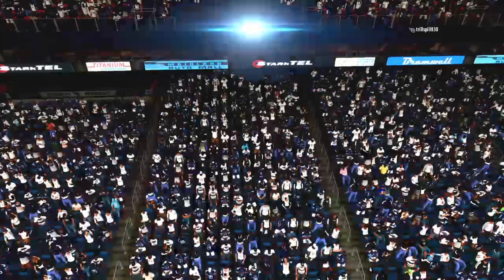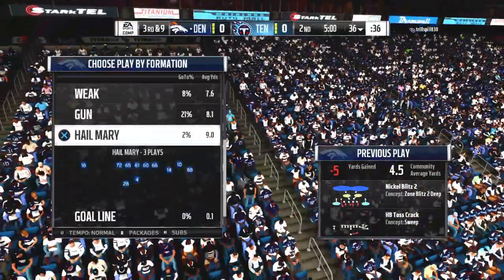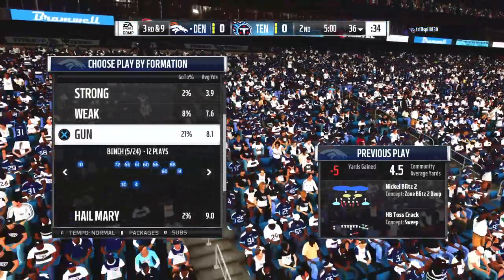Back alongside Charles Davis, I'm Brandon Gaudin. It's Bronco football to begin quarter number 2. They're staring up at a 3rd and 9 to start it out.